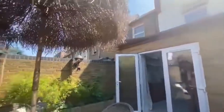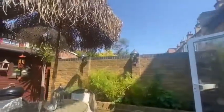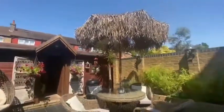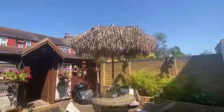And what a little sanctuary this garden is as well. You can get your sort of green fingers out. You do a little bit here. You do a little bit on this side. But actually, not much maintenance needed at all. Who wants to be lugging around the lawnmower for an hour every Saturday?